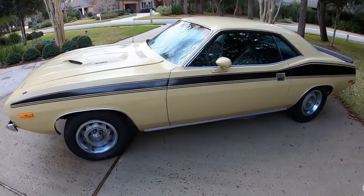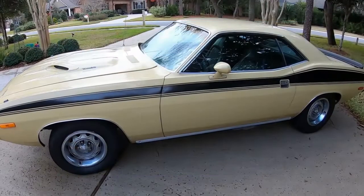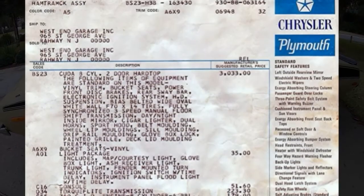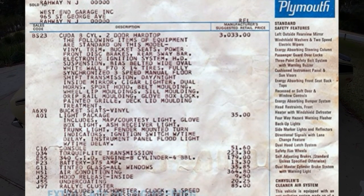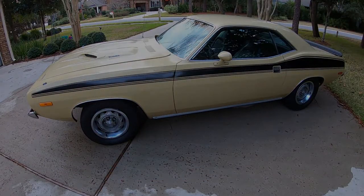If you wanted to buy a Cuda, you went to a dealership and sat down with a salesperson and made a deal. This Cuda is a 2-door hardtop coupe, mostly made of metal, and was available in 12 basic colors and 3 high-impact colors, which cost an additional $13. Mine is one of those high-impact colors, honey gold.